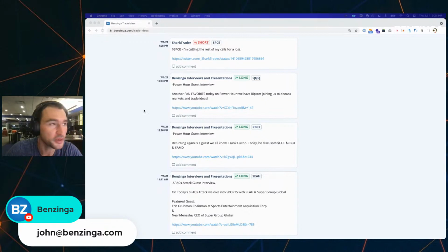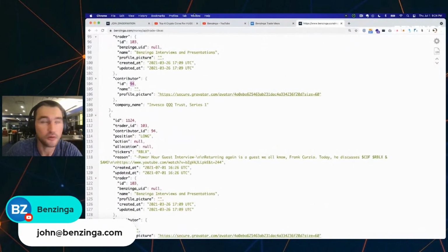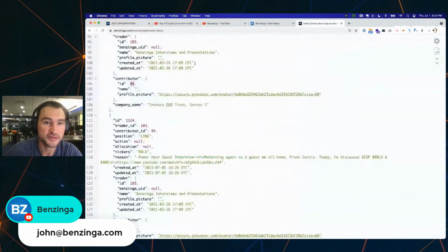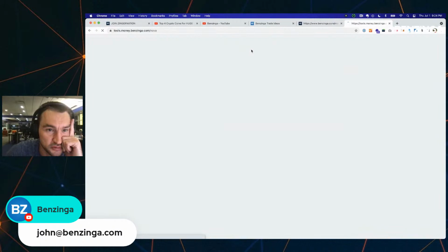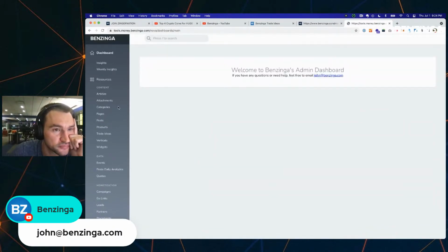Yeah, Nova has an API built into it. It's the beauty of it. It's organized. So basically, I'll just demo how it works real quick because it's actually really cool. So if I go to I have traders.